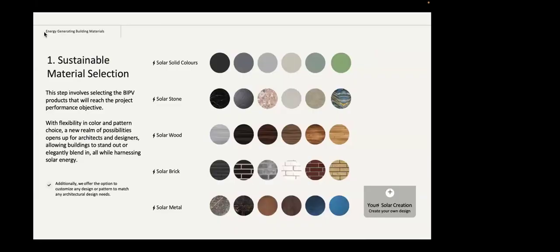So a lot of different considerations when you're looking at designing with BIPV. Whether it is a solid color or whether it is a pattern that is going to replicate something like stone or wood grain or brick or metal, the power output is determined by the color of the facing. I do not expect anybody to remember what wood grain or what light green or what red brick will generate. It's impossible because there's so many possibilities.